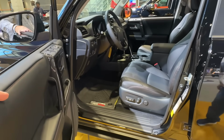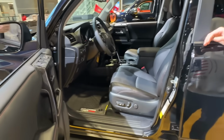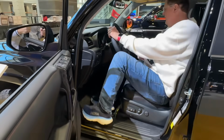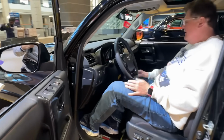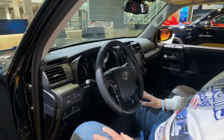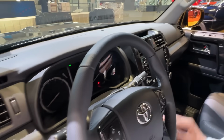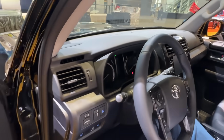Yeah, it is a little dated, but still roomy. I mean, do you want to sit in it just for old time's sake? I do. I do want to sit in it for old time's sake. I love the big old knobs, big chunky steering wheel. I mean, this is proven. If you're going to get a 4Runner, it's going to last you at least 200,000 miles.